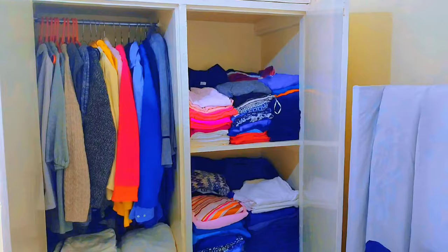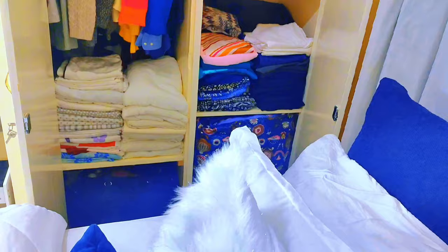Yeah, that is the view from this other side. It looks cool. It looks so good. I really like it.